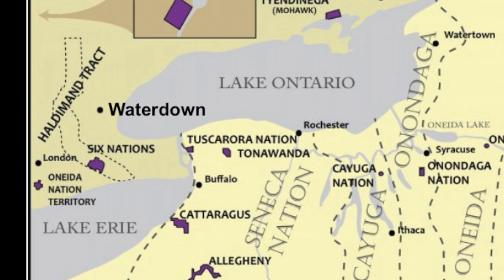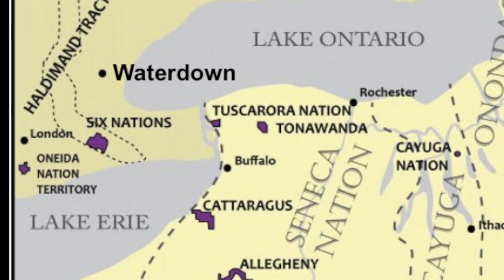It is from the Neutral Nation that Elder Eugene Coggy found the name for this natural area. Souharissen was a title given to one of the leaders of the Neutral Nation.